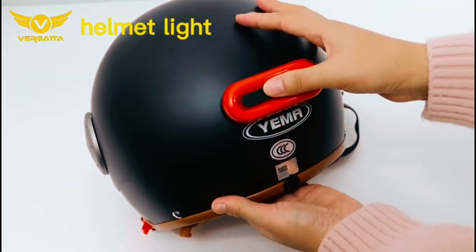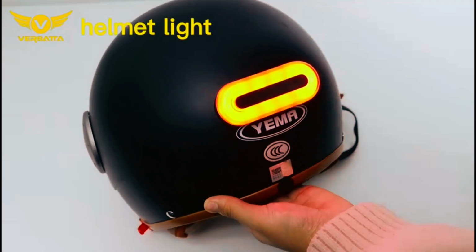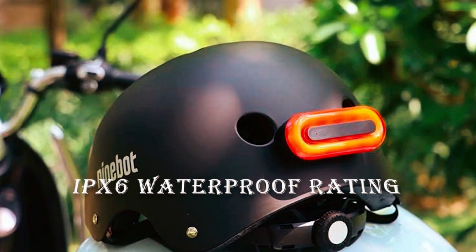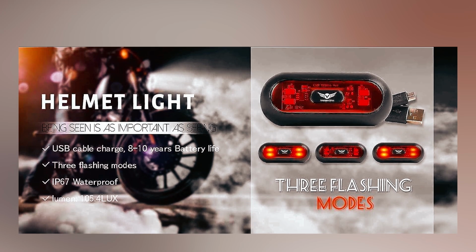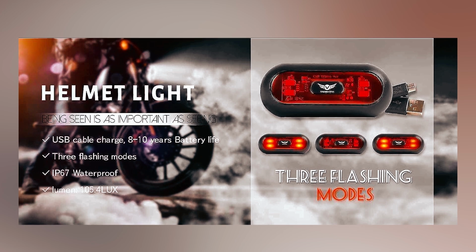The VERSATTA LED Motorcycle Helmet Light provides essential visibility and safety for night riding enthusiasts. Crafted from durable ABS with an IPX6 waterproof rating, it withstands outdoor conditions while maintaining reliability. Featuring a bright LED with multiple modes for adjustable brightness and flashing frequencies, it ensures visibility in various environments.